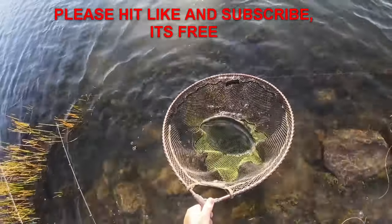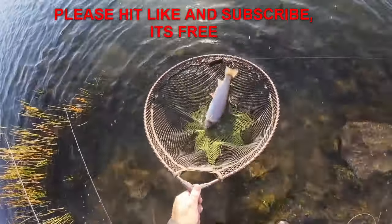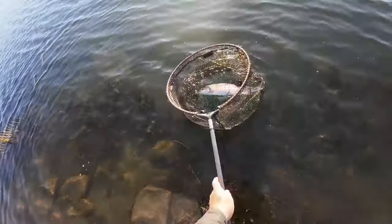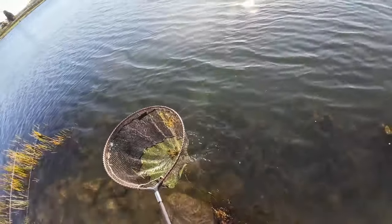There you go. Nice one. Nice fish, bonny fish, big tail. Lovely. There you go. We'll let him away. Go on then. We're back.